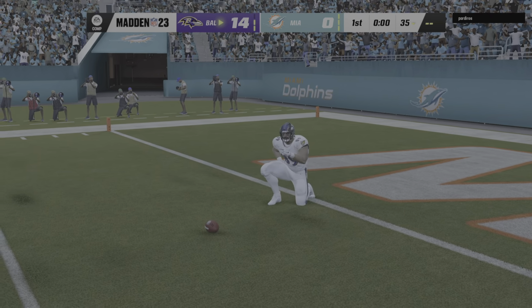14-0 the score. This is the NFL on EA Sports. Oh, the Ravens say they have it. They do have it.